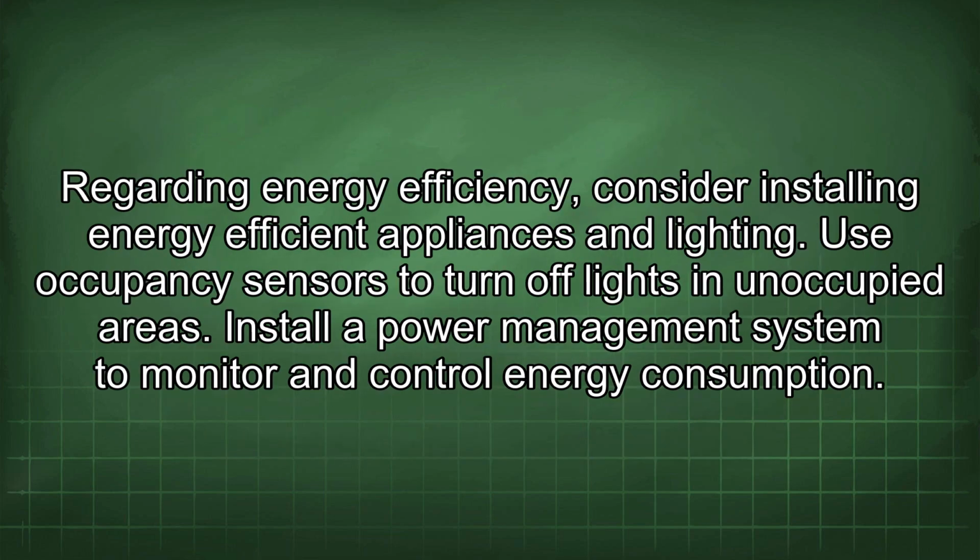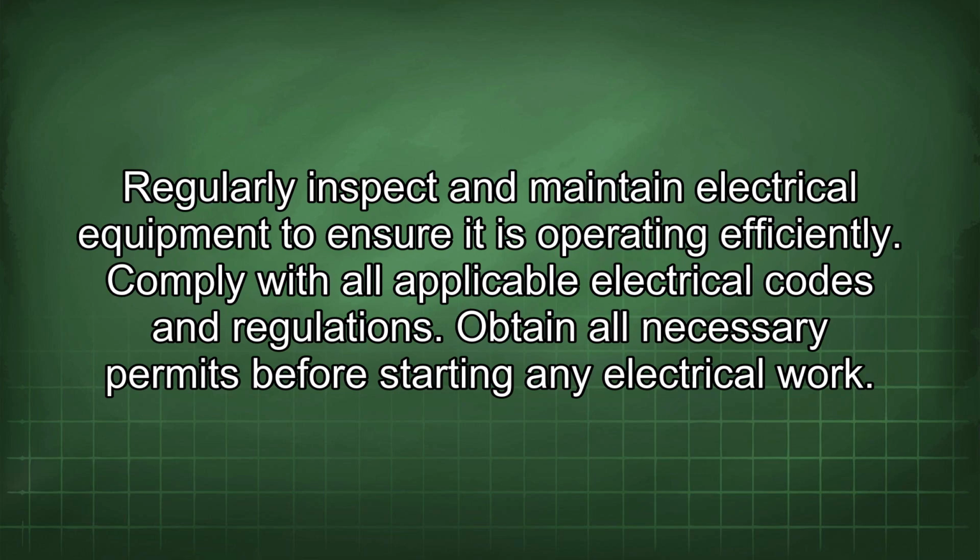Regarding energy efficiency, consider installing energy-efficient appliances and lighting. Use occupancy sensors to turn off lights in unoccupied areas. Install a power management system to monitor and control energy consumption. Regularly inspect and maintain electrical equipment to ensure it is operating efficiently.